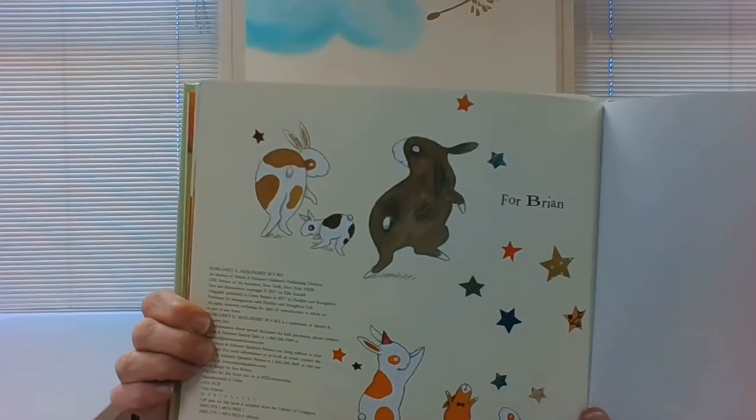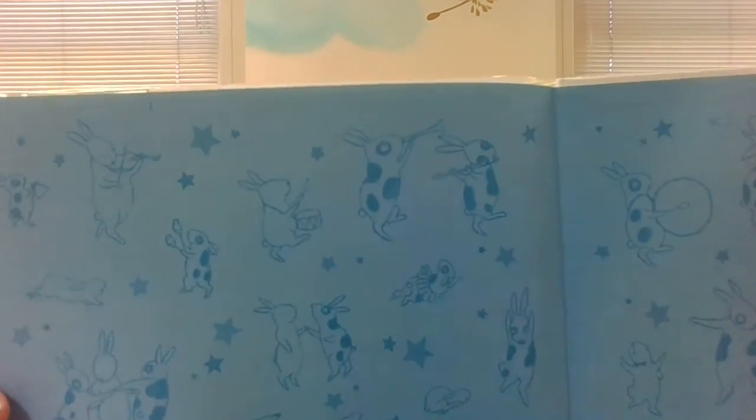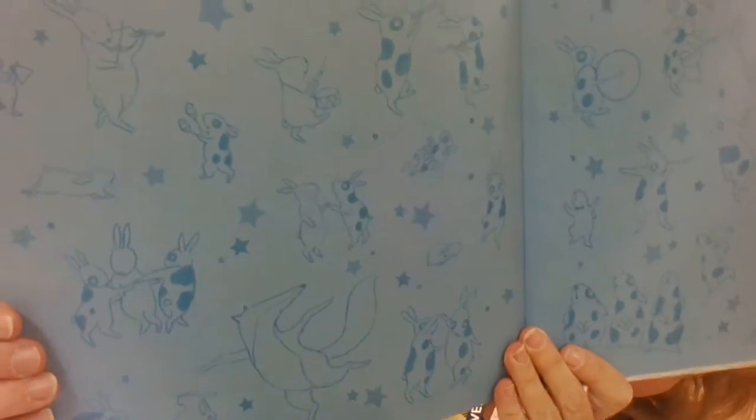The end. And here's the end paper. The illustrations are great, so simple and bright. That's not really the end paper. Right here is the end paper with all the different characters dancing, and a fox. Do you see the fox on there? Oh yeah, the fox is right in the front. See all the bunnies dancing, doing all kinds of dance moves. It's a great day to dance. Every bunny dance. That's a great story.